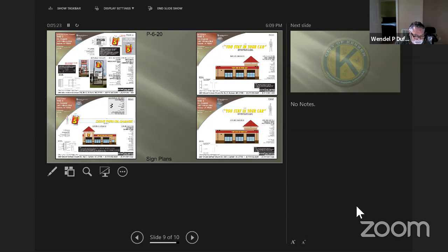There will be several attached signs located on the building. On the east side, fronting Williams Boulevard, an approximately 31 square foot Take 5 logo will be placed over one of the service bays on the facade of the decorative tower located on the south end of the building. Toward the center above the other 2 service bays, a 52 square foot sign will read drive-through oil change. On the west side above the service bays, a 29.81 square foot sign will read "You stay in your car."